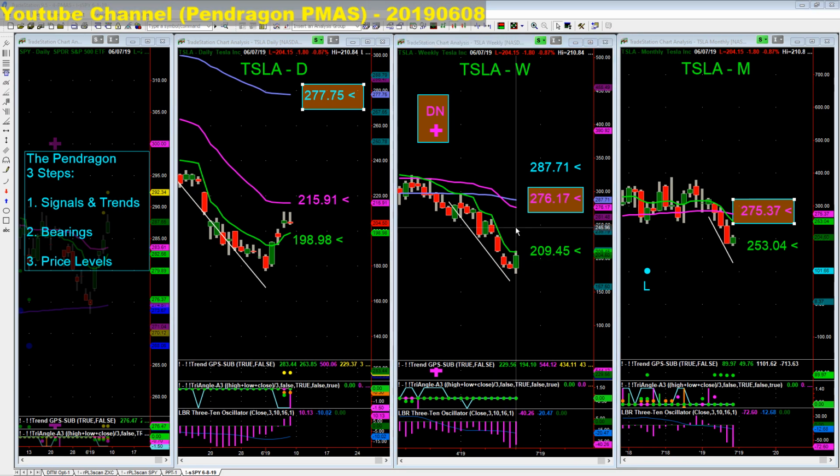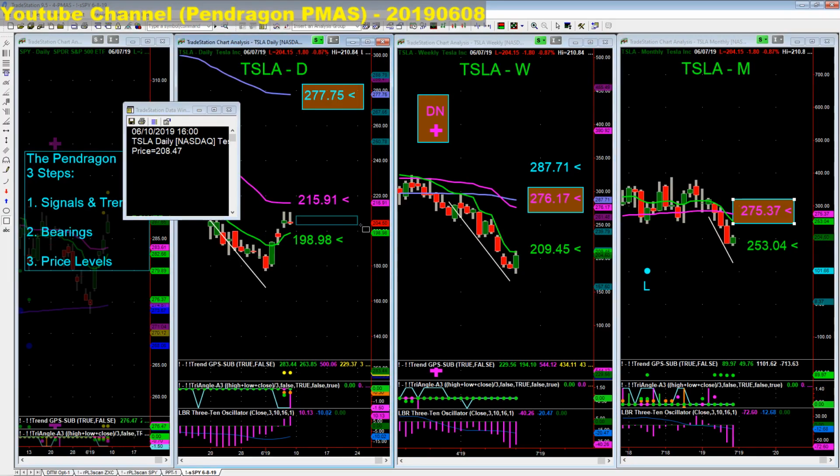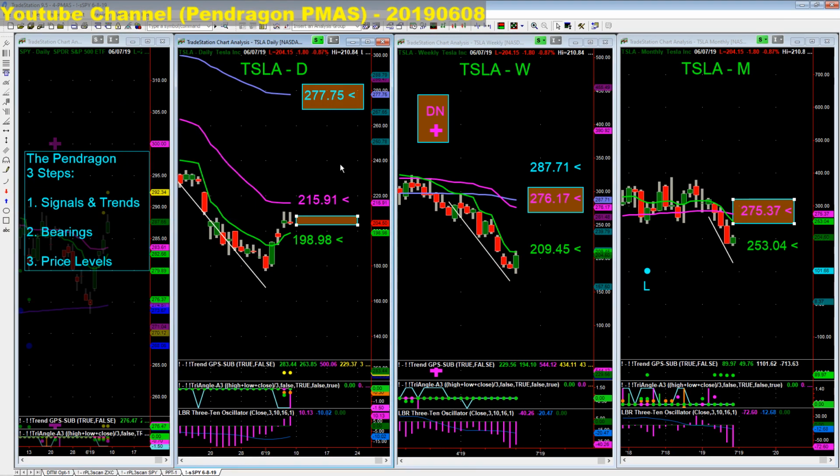Now on the weekly chart, however, the price is 209.45. That's the possible resistance, and the high for this week was 211. So basically, it couldn't close above 209.45. We have to see if this is a potential resistance. Most likely, because we're already in the trading range, the market might consolidate around this range for a little while, and it depends on where the next momentum or impetus comes from.